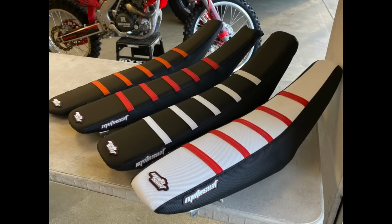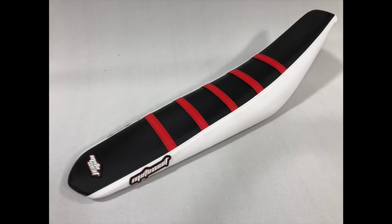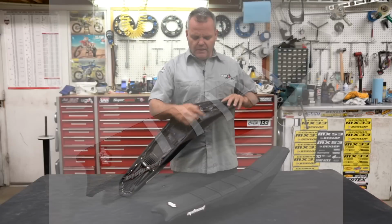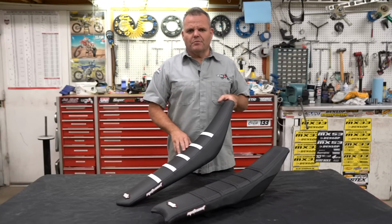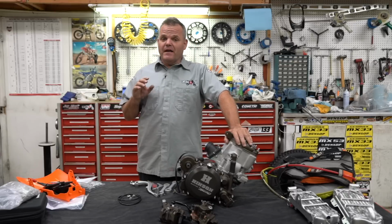You can send them your seat and they'll refurb it, new foam, whatever you need, and mount it. Or you can just get a seat cover from them and do it yourself. If you've got a guy that's got a good staple gun or an upholstery guy locally, you can get it done, and they just come out amazing, really good fitment. Another good product.